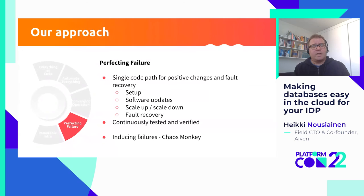So doing setup, doing software updates, doing scaling operations. This is in addition to, say, the negative cases, the recovering from faults. And this gives us one flow to perfect and one flow to test, and one that is continuously tested and verified in production as well.